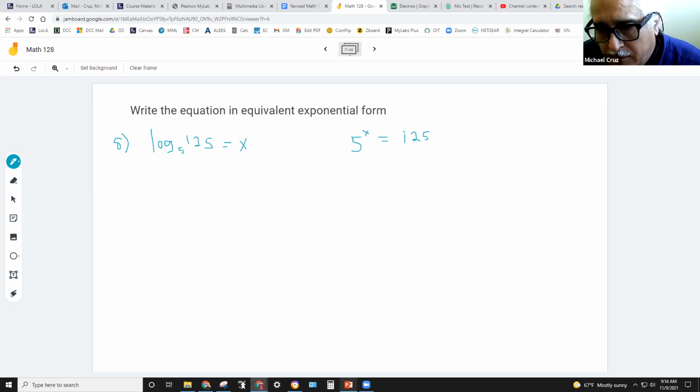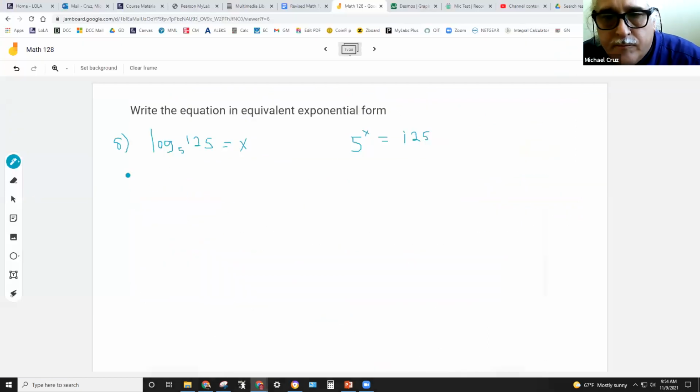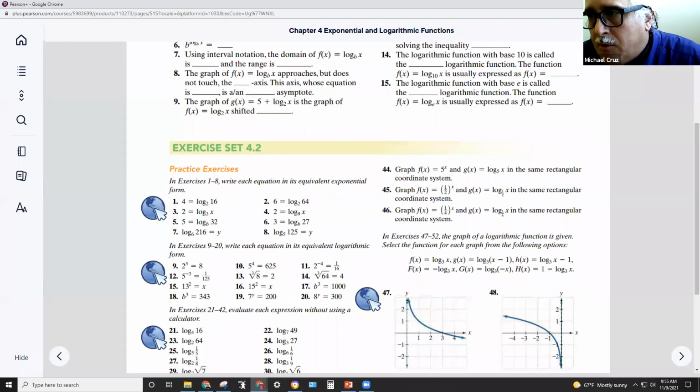All right, let's get another good one. We got a little bit of time here. All right, 5 is equal to log b 32. So it's number 5. So again, this represents the base, and then the other side of the equal sign is the power. Next section. Write each equation in its equivalent logarithmic function.